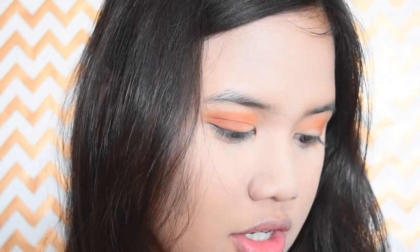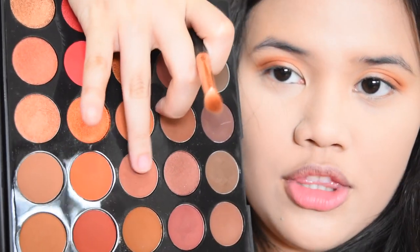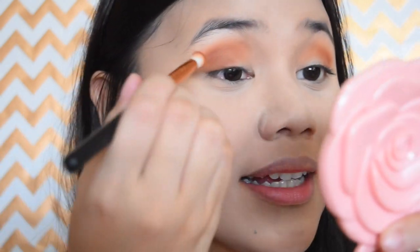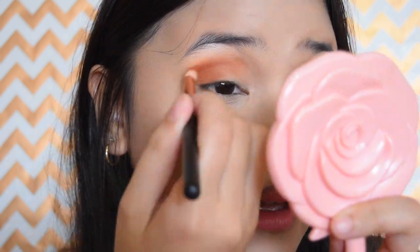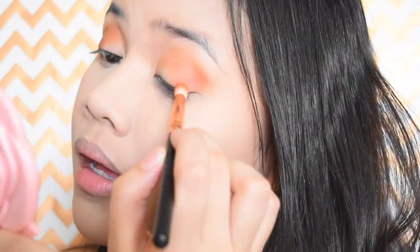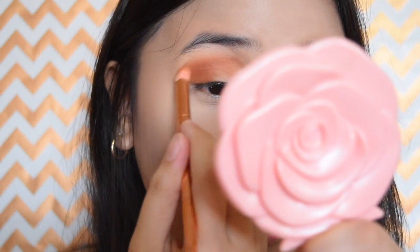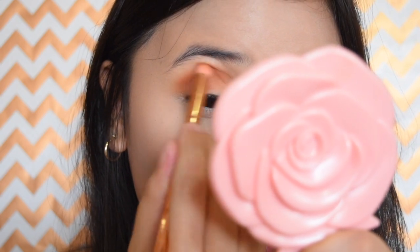Next, I'm gonna go into the shade Terracotta, which is this one. And I'm gonna use the same brush lang. I know it's a sin to use the same brush, pero I am using same brushes, so. So I'm gonna go back sa brush na to. Hindi ako mag-dip sa kahit anong color. I-blend ko lang itong outer.